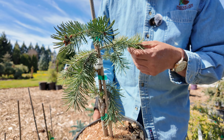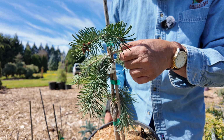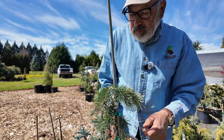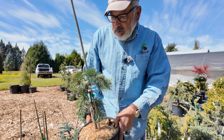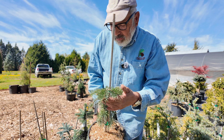So there's actually quite a few different Douglas fir cultivars. They don't do well everywhere. There is a Rocky Mountain Douglas fir, and then in the Pacific Northwest we have another Douglas fir that grows in our area here. So the Rocky Mountain Douglas fir tends to be a little more blue, maybe a little more hardy, not really sure, but anyway.